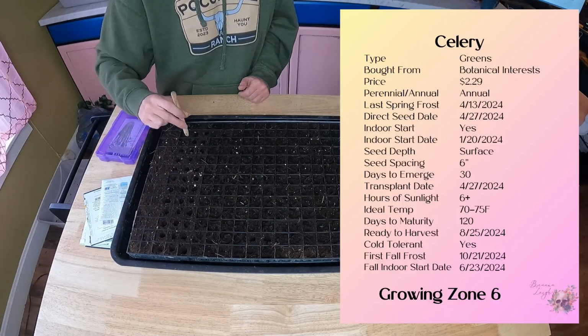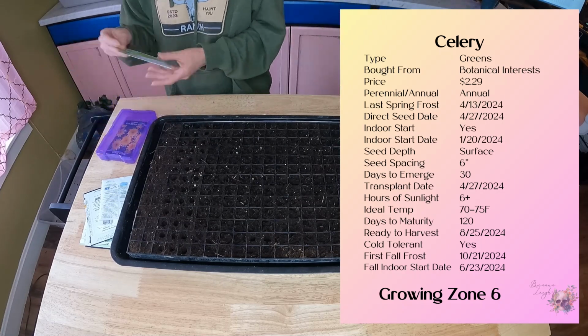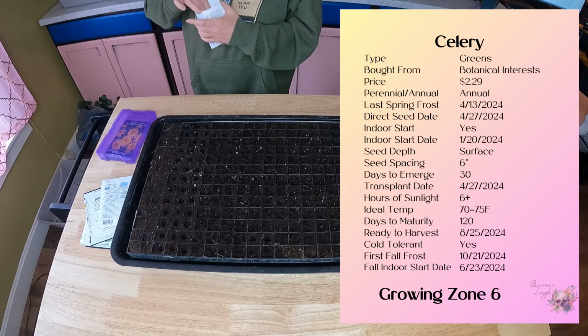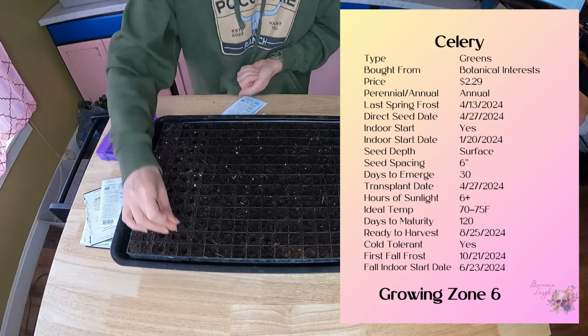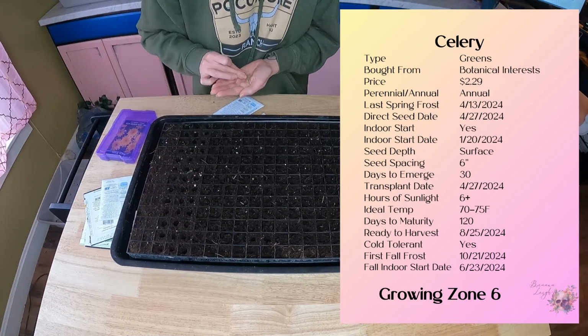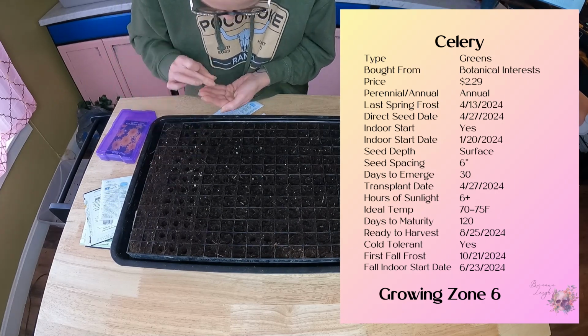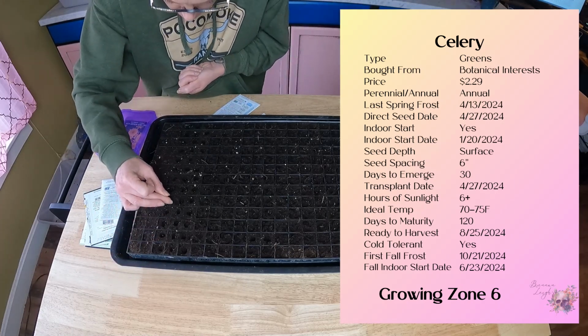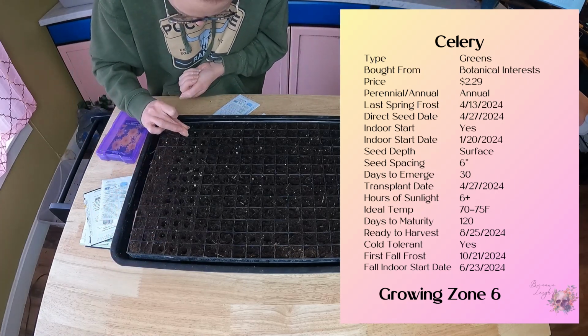I know celery is not technically an herb. However, it does take frickin' forever to mature. So I am starting it with my early season herbs because it is cold tolerant. It is an annual. If you leave some in the ground, it'll keep sprouting, but eventually it will die off and it won't come back the next year. These are surface sown. The seeds are super freaking tiny, y'all.